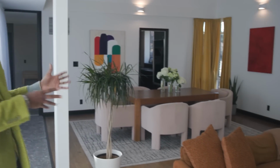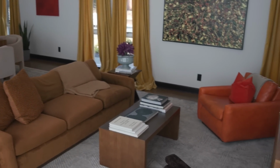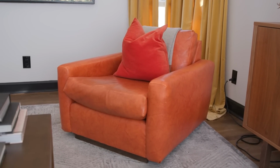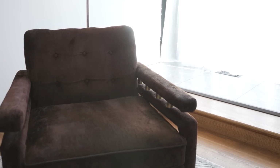The pieces were the beautiful, I want to say teddy bear, I don't know what the actual fabrication of that would be called, but the beautiful sofa and the caramel vinyl orange chair, which I'm obsessed with, and this beautiful chocolate brown mid-century piece that is actually like 500 pounds. So if it's that heavy, that's how you know it's a real piece of furniture. So I was really, really happy to salvage those pieces.